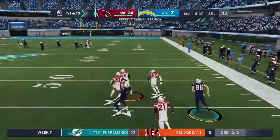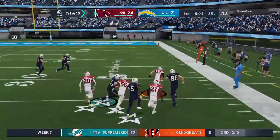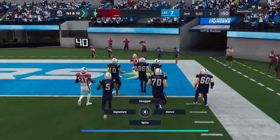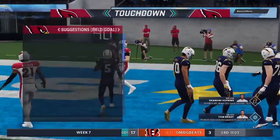And now here's another interception. Picked off by Nate Gary. And he will score. Touchdown Cardinals.